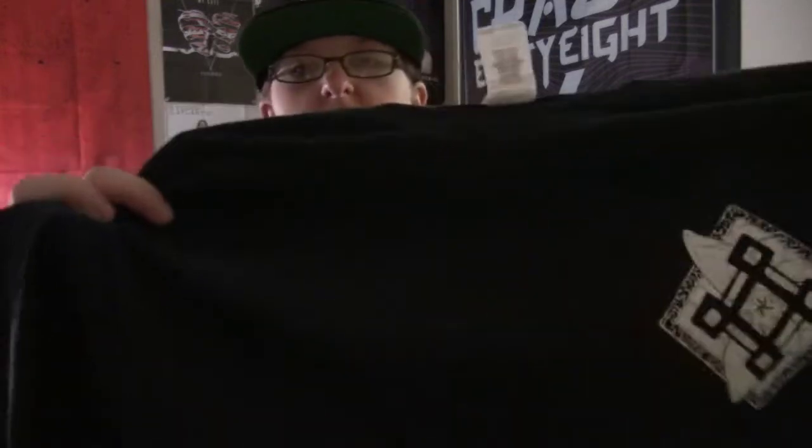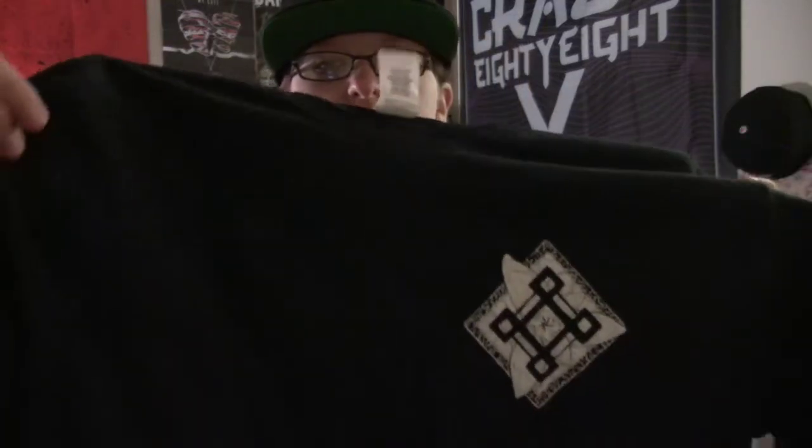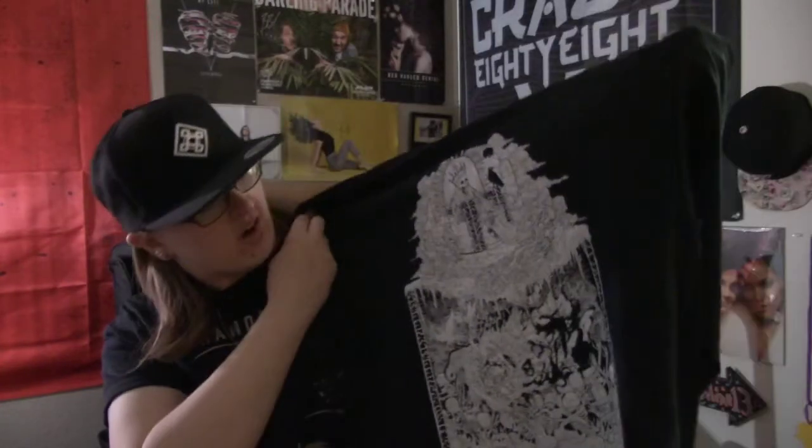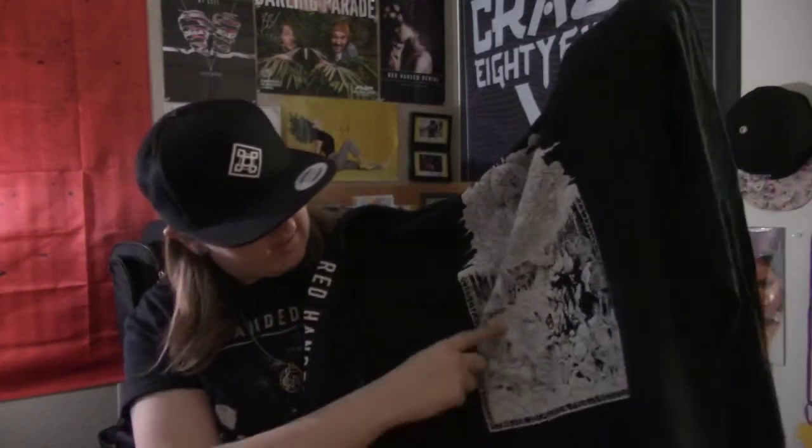So this is a long sleeve. It's got a modified Red Handed Denial logo on the front. It's kind of got like a flower, and then on the arm it just says Red Handed Denial, and then on the back it's got a cool kind of skeleton artwork that's also got skeletons at the bottom and then just the peaceful image at the top.